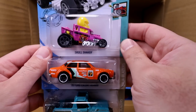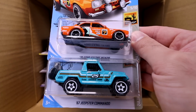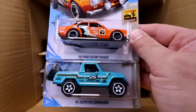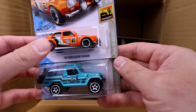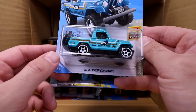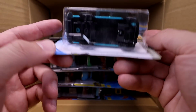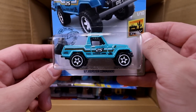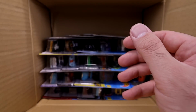We've got a Skull Shaker, new color variation for that one. We got the '70 Ford Escort RS1600, and I believe this one comes as a Hot Wheels ID edition car, so it's possible we'll get that in this case as well. There is the Jeepster Commando, and this one is not the Super Treasure Hunt variation. This is the mainline variation of it, but this one does come as a Super Treasure Hunt. Go ahead and put that one aside.